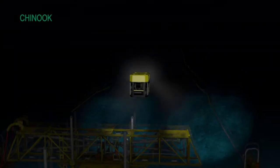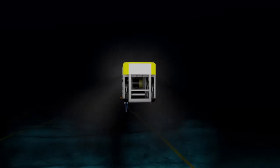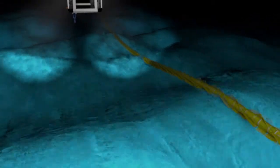Here in the Chinook field, about 9 miles of the seabed are marked by megafurrows. Some are as big as 30 feet deep and 170 feet wide. Strakes were installed on portions of the line to reduce vibration.